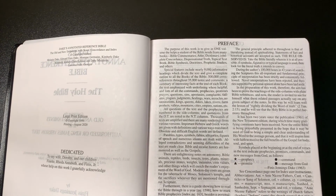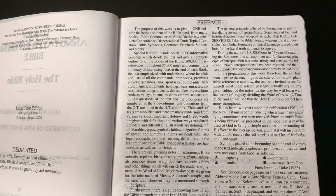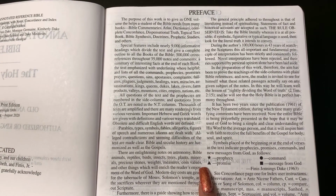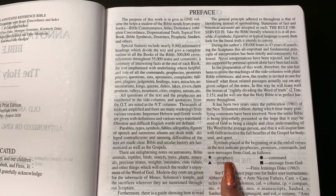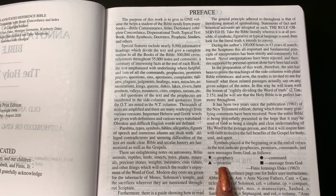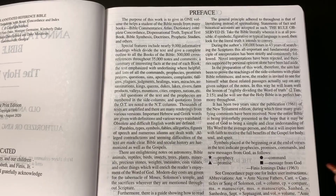Okay? Now, this right here. I hope y'all can see. Let me take it down a little bit, because I need y'all to see this. In this Bible right here, you're going to see all these little stars, triangles, circles, and squares. Every time you see a star, it's going to represent prophecy. Every time you see a triangle, it's going to represent the promises, the commands, and the messages from God.